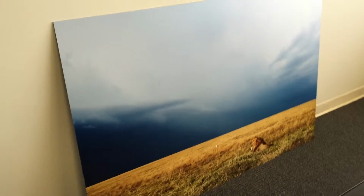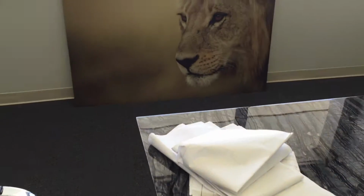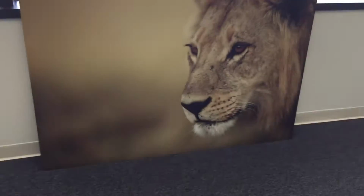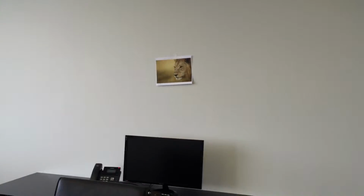And there's just such magnificent, majestic shots. It's a little bit difficult to see, but there you go. I mean, you get such an intense idea of what we're looking at. So that'll be going up here just above that monitor in that office.